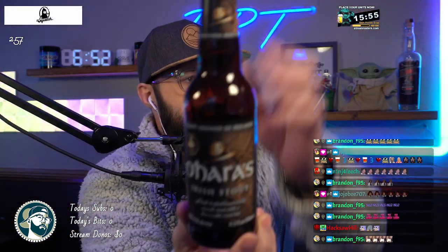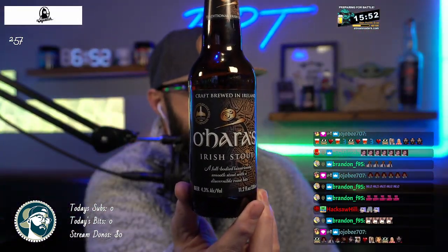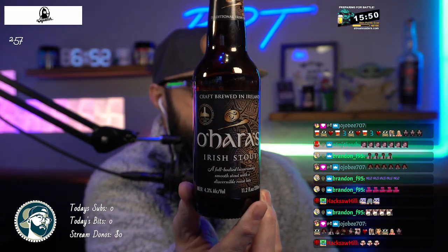Just because I prefer my stouts to be thicker, a little bit sweeter. I'm okay with that roasted flavor and a little bit of bitterness, but this is definitely a harsh bitterness, not easing into a harshness. It just goes straight into it and it's harsh the whole time. So that just is what it is. But that's the beer review for O'Hara's Irish Stout. Tops out at 4.3%, and I'm going to give it a 6.8.